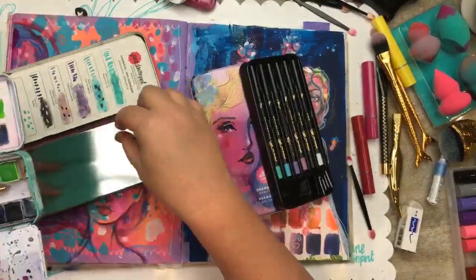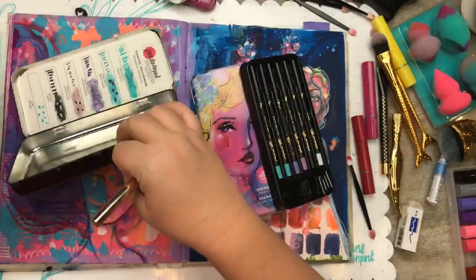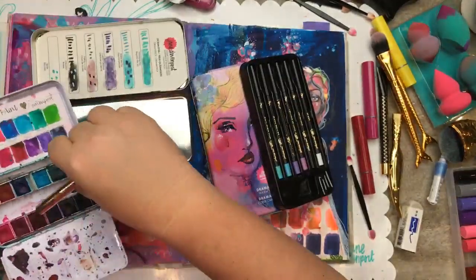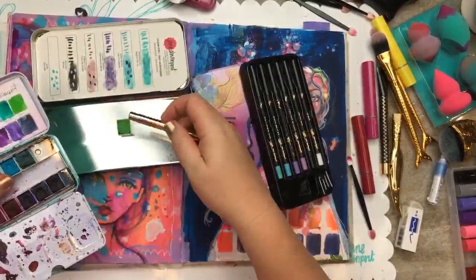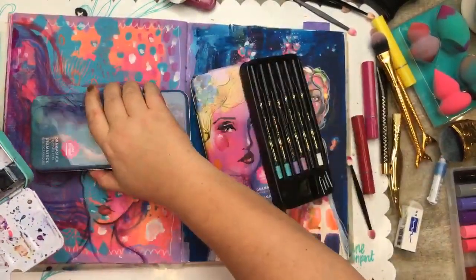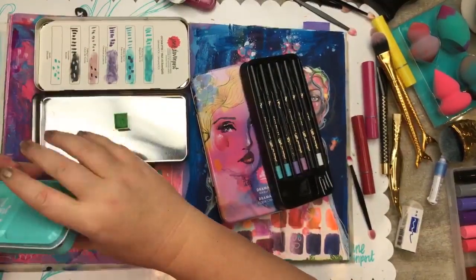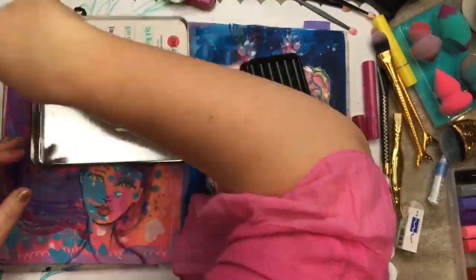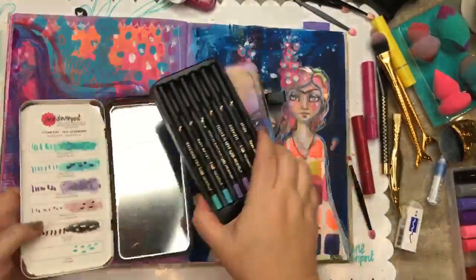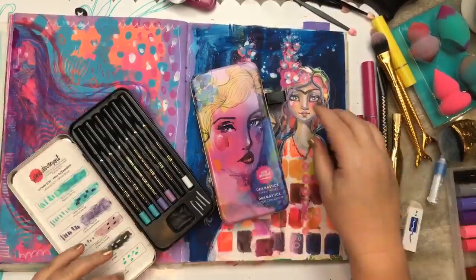Or you can just have my watercolors and a couple of brushes. The tin is a little bit deeper than a normal watercolor tin, so you can actually even put the watercolors in and put the brush on top and it will still shut. So you can fill it to the brim with whatever your heart desires. But I just love, I love beautiful tins. So you'll always find them as part of my collection.